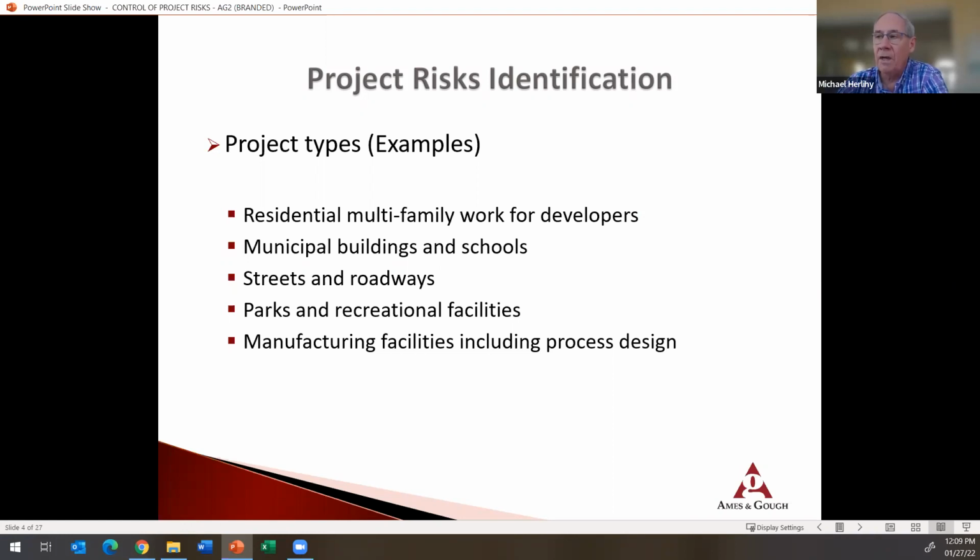Streets and roads, there it's an issue associated with the need to divert traffic while an engineer is working on the road, contractors are working on the road, and that tends to lead to accidents and injuries and lawsuits associated with those, traffic patterns and things of that nature.